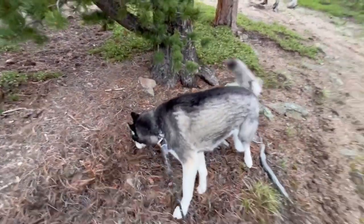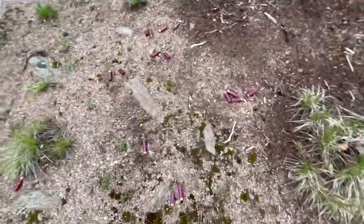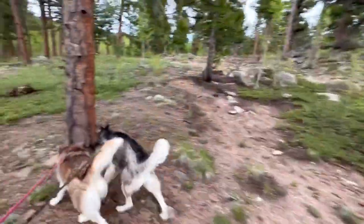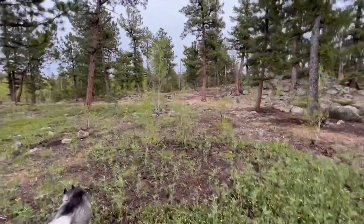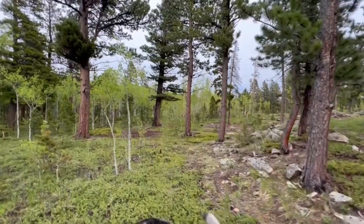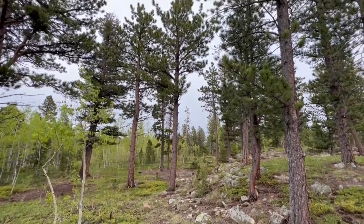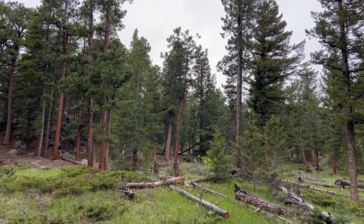Oh, there's a little bird egg. A little bird egg. And someone's shotgun shells. They didn't pick up. I'll have to pick those up. Aspen Grove. Apparently there's mountains all back there. Gets pretty thick back in here.